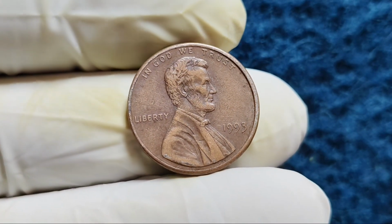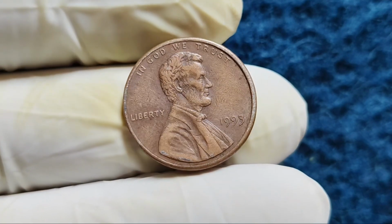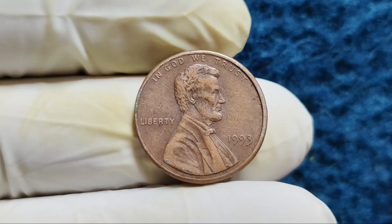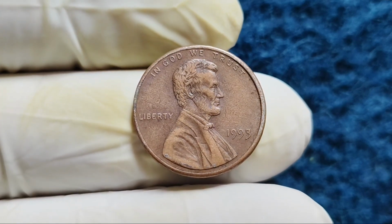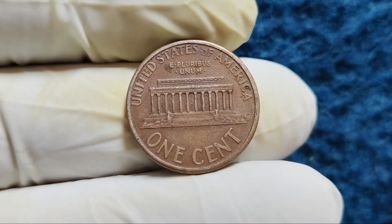Check the condition. If it looks like it's been to war, it's probably not going to fetch millions. But if it's shiny, clean, and crisp, you could be holding something big. Also, consider getting it graded professionally. Companies like PCGS or NGC can evaluate your coin and give it an official grade.